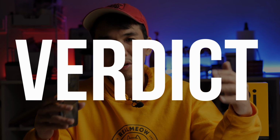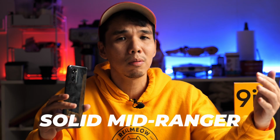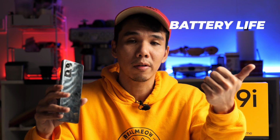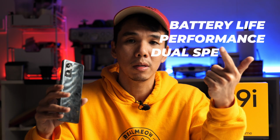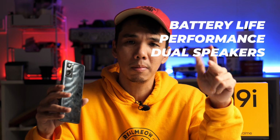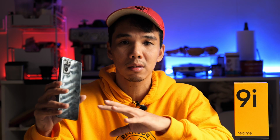So taking all of this into consideration, the Realme 9i is a solid mid-ranger, although maybe not as impressive as the Realme 8i when it comes to gaming performance. For the non-tech market, which this phone is targeted at, you get much better battery life, decent performance, dual stereo speakers, and that may be enough to convince them to pay for the same price as the Realme 8i when it came out back in 2021.